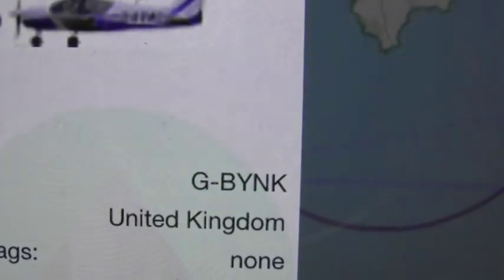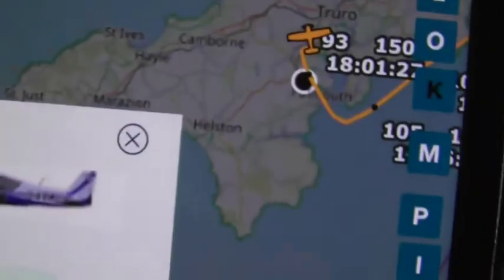So yep, that was the fourth aircraft I've now seen. That was G-BYNK, Robin HR200. I've just now seen.